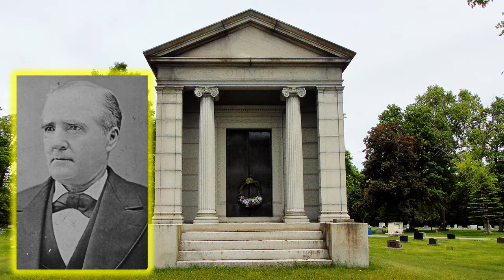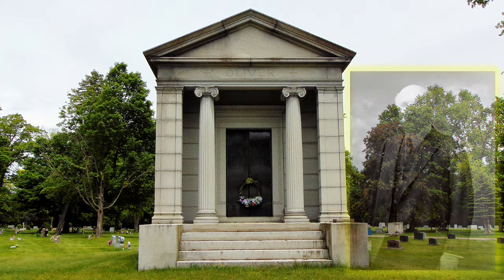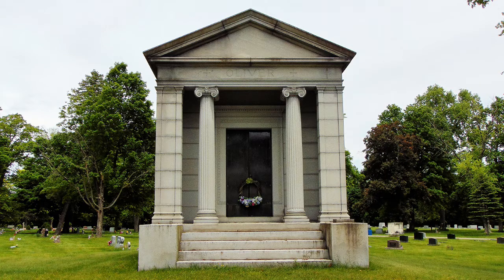Eventually, the Oliver Chill Plow Works Company became the largest plow manufacturer in the world and made James and his son Joseph Doty Oliver very wealthy. Both men had large homes in the exclusive West Washington neighborhood, and around 1901, James and J.D. started building a magnificent mausoleum crypt that would hold most of the Oliver family.